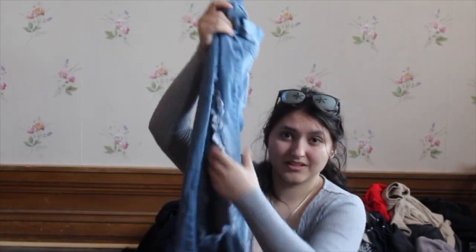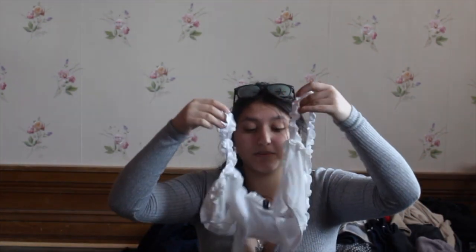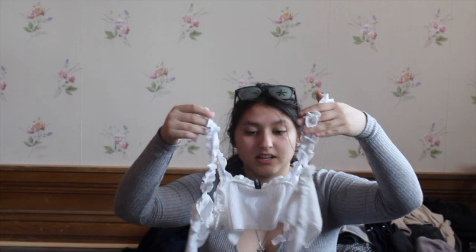First of all, these jean shorts gotta go. As much as I love these jeans, they are hella ripped. And I have ripped these. So, hate to say it, but this pair is going in the garbage. This little bra top, I've worn it once and I feel like that was good enough for me. It's white, it's really see-through, I do not wear it.